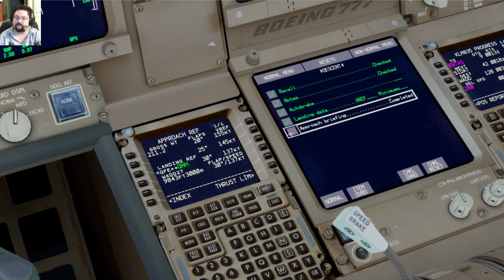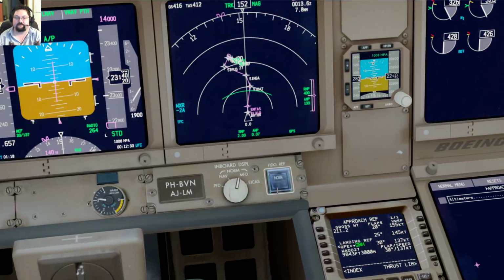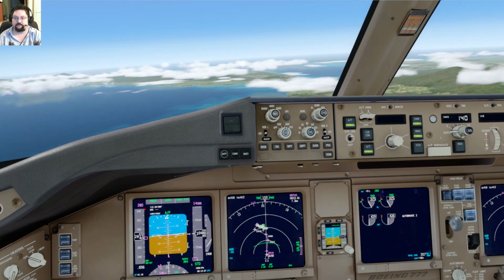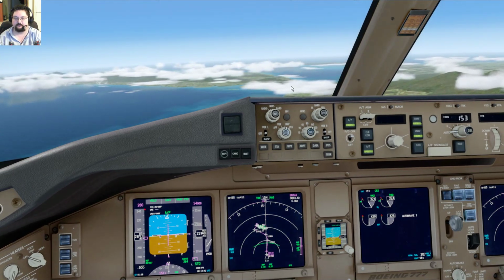Viking Air 503, go ahead. Approach briefing was completed some time ago. Just to check, confirm complete. The flight level you cleared us for, waiting at 503. New cleared flight level 140. Roger, descending to 140.